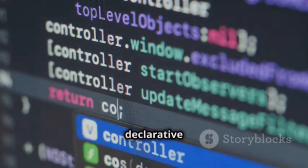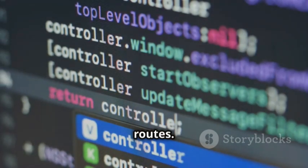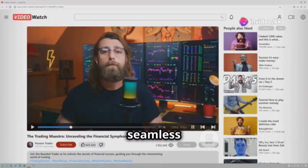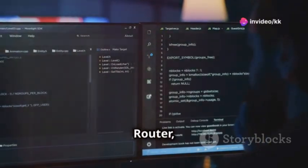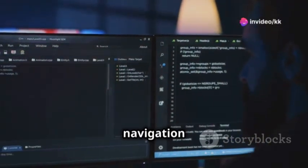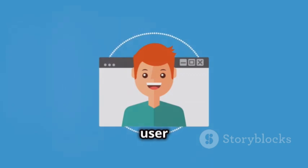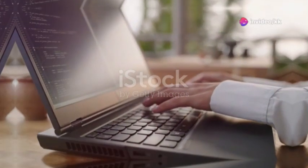React Router provides a declarative way to define routes. It matches the URL to specific components, allowing for seamless navigation. With React Router, developers can create navigation links, handle route parameters, and define nested routes. Using React Router enhances the user experience by making the application feel more like a native app.